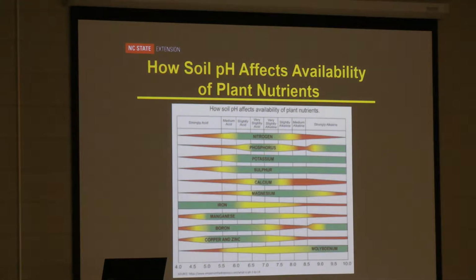Additionally, I mentioned that soil pH can have a huge effect on nutrient availability. This graph shows our different soil pHs from a soil pH of 4 up to a soil pH of 9 and 10. And these are different macronutrients and micronutrients that we find in the soil that our plants need. As we start increasing that soil pH, we're seeing that a lot of these nutrients are becoming more available. On this graph, the red means that these nutrients are not available. So for nitrogen, for instance, at an acidic soil pH of 4, that nitrogen is not available to those plants, but as we start moving into the green, it becomes more available.